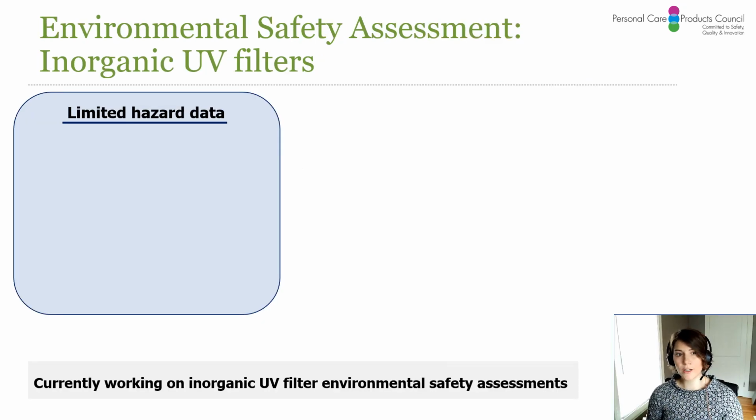So up until this point, I've just been talking about organic UV filters, but I think it is important to also address what's going on in the space of inorganic UV filters.